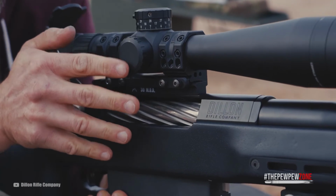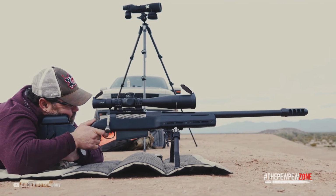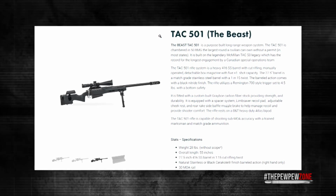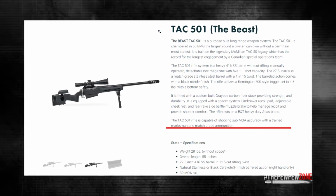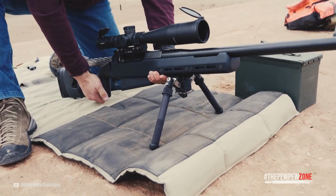The Beast TAC 501's claim to fame isn't its size, or its chambering, or the rifle it was built on. Rather, it's the rifle's accuracy. On their website, DillionRifleCompany.com, this rifle is, quote, capable of shooting sub-MOA accuracy with a trained marksman and match-grade ammunition, end quote. I'm pretty sure the Beast TAC 501 is capable of that kind of accuracy.